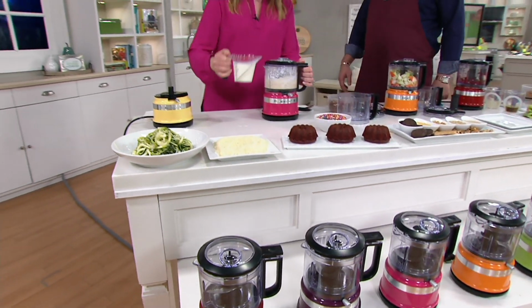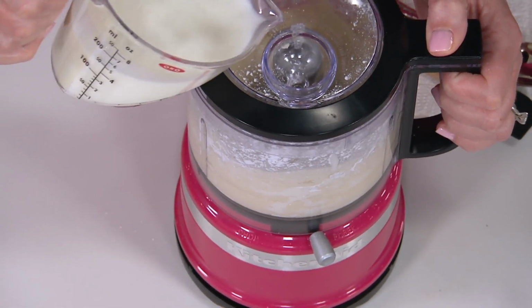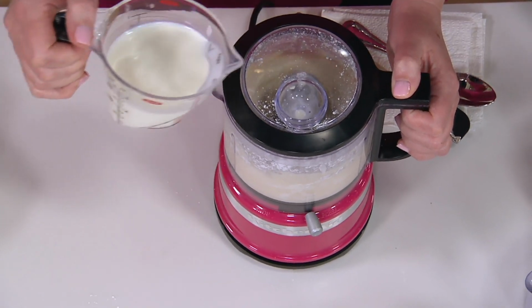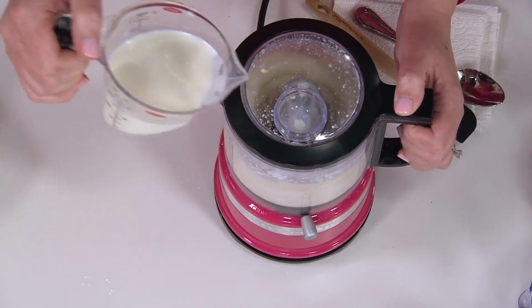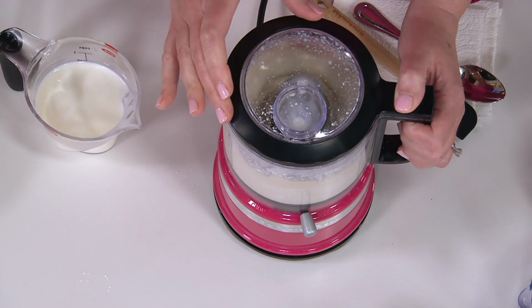What are you making here, Miss Tina? So we're making a cream cheese glaze. So in here I have softened cream cheese, powdered sugar, and vanilla. And then I can look through that window in the top and add a little milk to thin it out until I see exactly the consistency that I want. This is just so handy for all those quick jobs in the kitchen, whether you're chopping your onions and garlic, whether you're making your sauces.